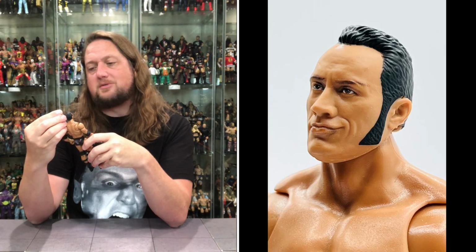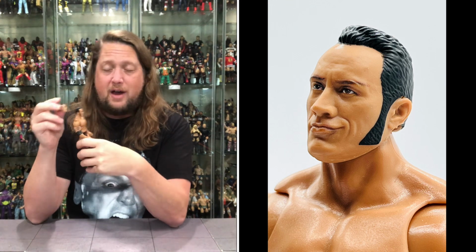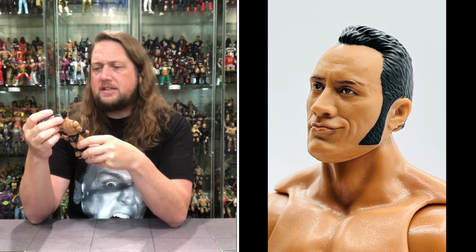And third head, just plain Jane kind of smirking Rock is what we got going on. So it's between these two of how I'm going to display this one. Very interesting going there, though. I have no problems with any of these heads. All three of these heads are absolutely fantastic for this depiction of this era of the Rock.